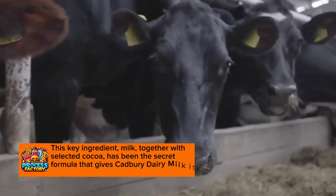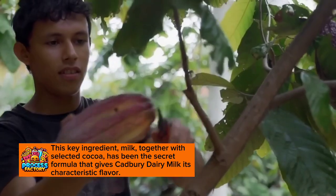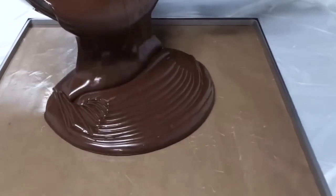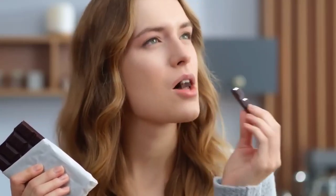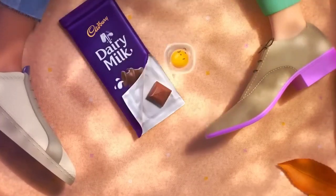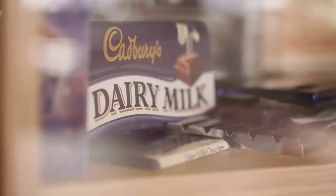This key ingredient, milk, together with selected cocoa, has been the secret formula that gives Cadbury Dairy Milk its characteristic flavor, and which continues to be appreciated by millions of people around the world today. In addition to its delicious recipe, the brand has also been recognized for its iconic packaging, with the color purple and the Cadbury logo, which represents tradition and commitment to quality.